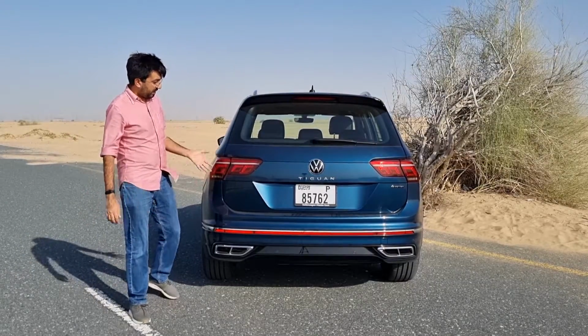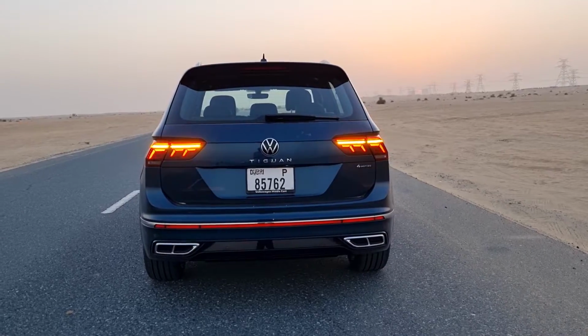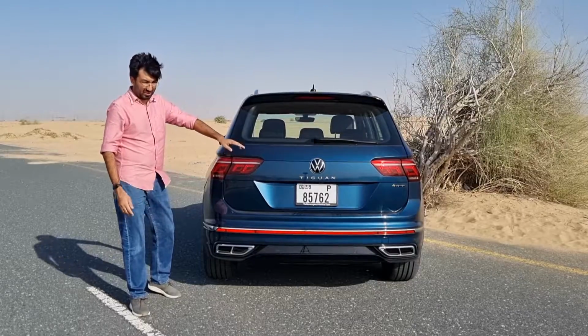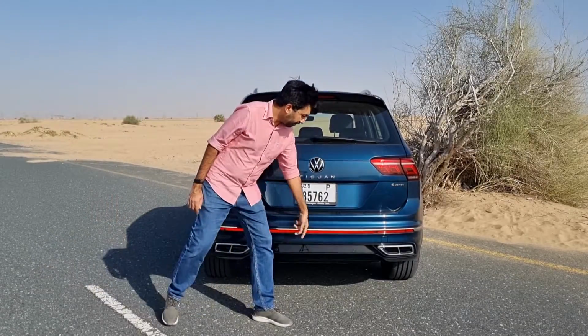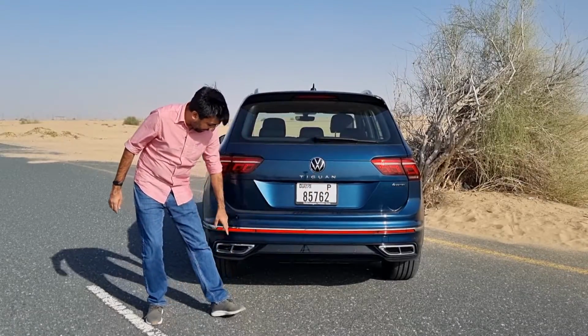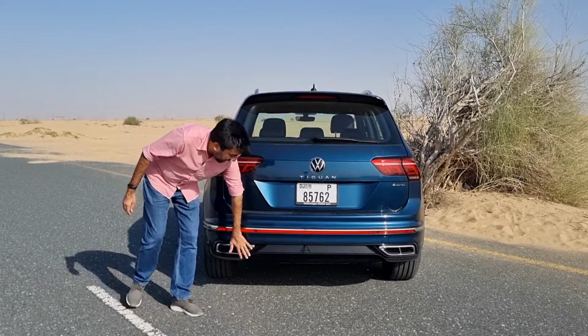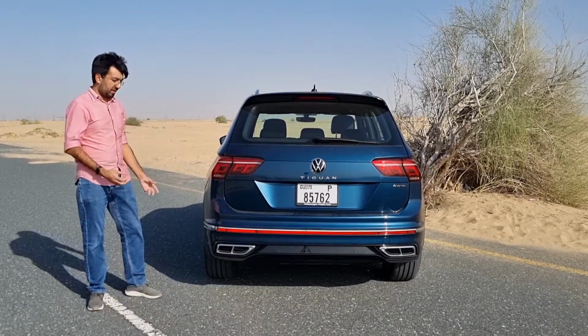Now in the back you get LED tail light cluster, complete LED tail light cluster, even the turn signals and all of that. So that's also a part of the IQ light, the intelligent lights out here. There's a chrome strip on the bumper which goes from one end to the other. At the bottom another strip. At the bottom of that is a black color glossy plastic, and that is part of the R Line package.